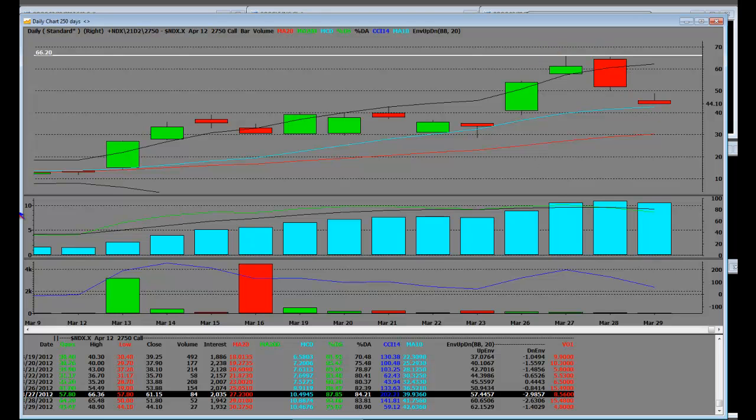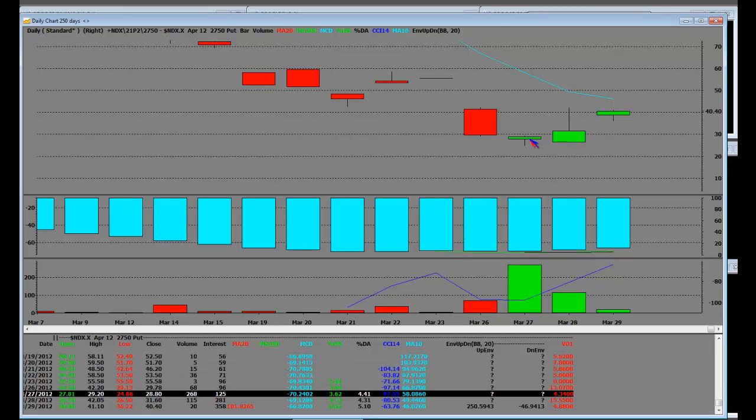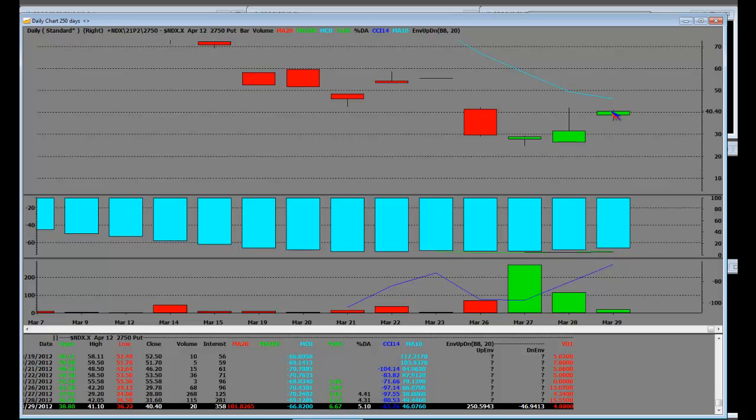And bam. Now let's take a look at the invert of that 2750 call, and let's take a look here at how deflated that the 2750 put got. And now the 2750 put, that weekly low was 24.86, and in the same 3-day period that market's been marked up to 41.10. What a whopper trade on the 2750 put markup. They finally had to get balanced. They haven't been open that long, as you can see.